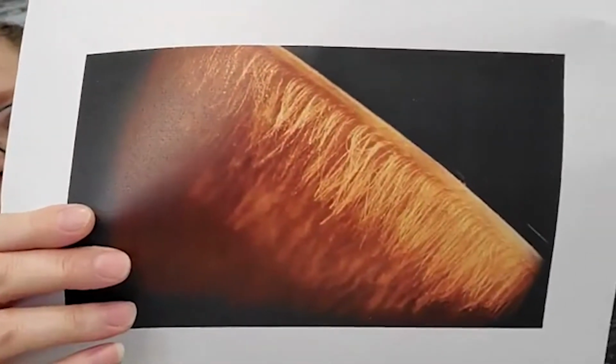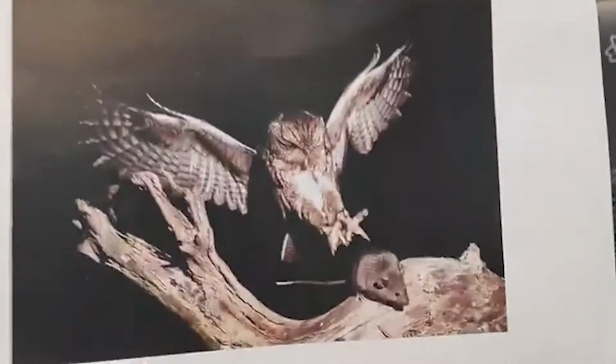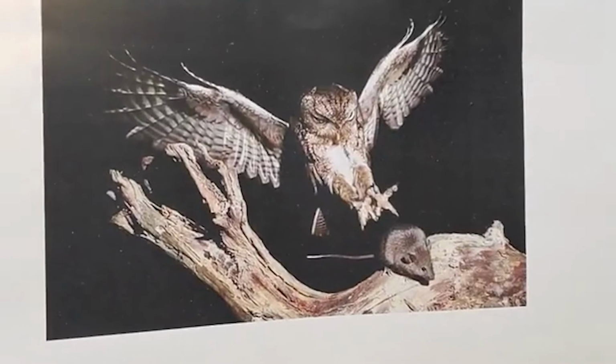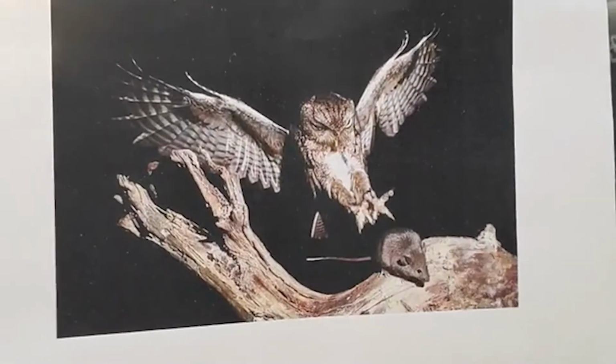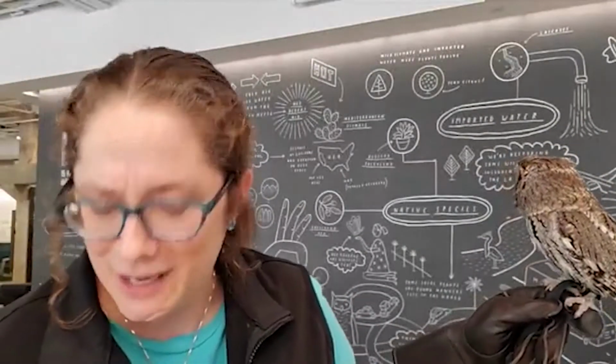Even the feathers themselves are covered in these tiny velvety little hairs that help, again, muffle the sound to give him silent flight. Now, why does he want silent flight? Of course, because he is a cryptic little hunter. So this mouse clearly does not hear him coming. Right? They basically just appear out of nowhere when you're a prey item anyway. How cool is that?